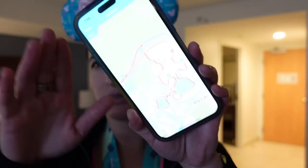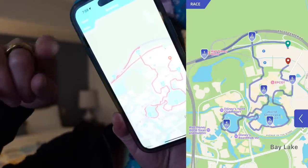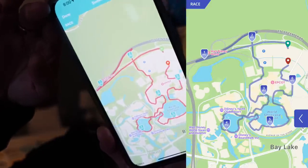It was very Epcot centric. I actually posted a picture of this on my Instagram. I'll try to show you here. But as you can see, there was a little bit of road for the first, I don't know, mile or so. And then it just wove in and out and throughout Epcot.